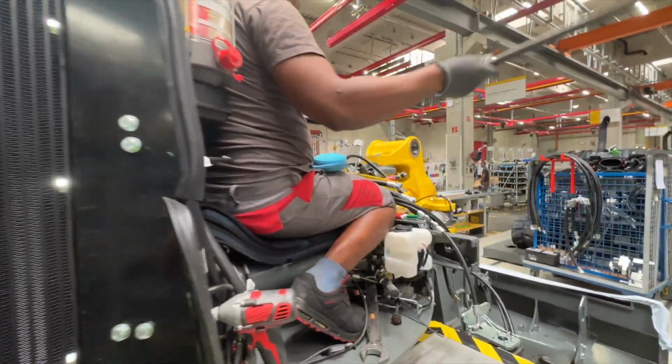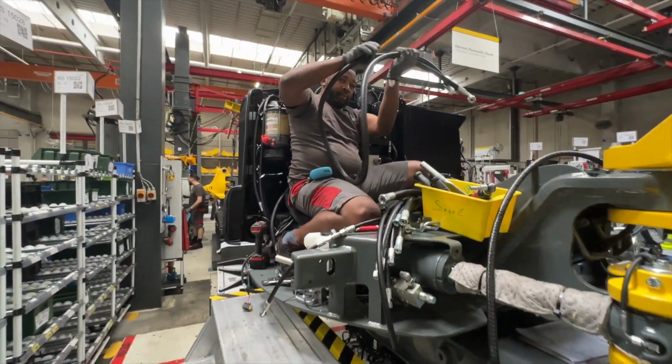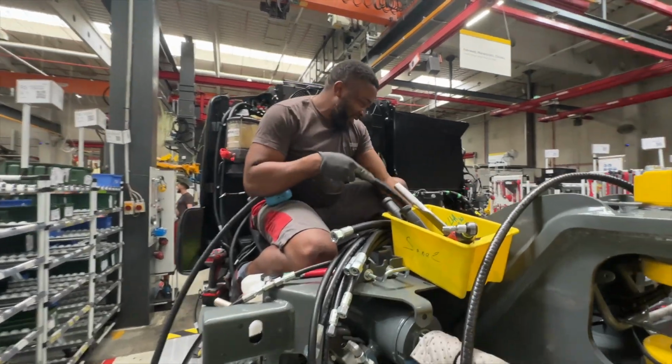Absolutely. I need to add something in terms of our sustainability plans. We've been the first really getting a fully electric excavator and dumper, so we call it born electric. Born electric, not modified, so born electric, like all the other products which are to come.